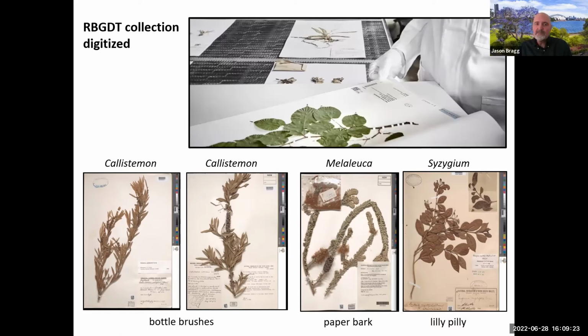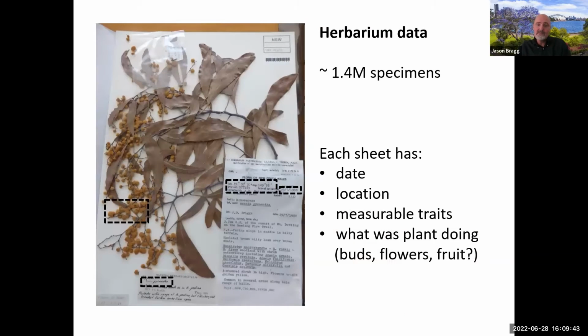Another point that I really wanted to make here, though, is that the Gardens has just undertaken the process of digitizing this collection. So all of the specimens were photographed, they were placed on a conveyor belt and moved underneath a high-resolution camera to take very standardized, high-resolution photographs of all of the specimen sheets.